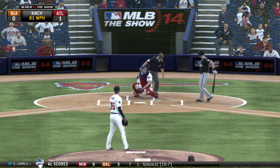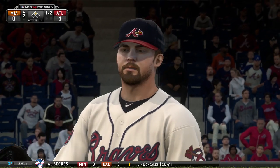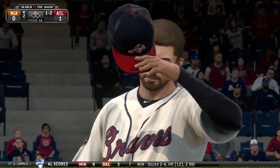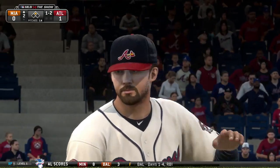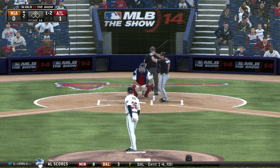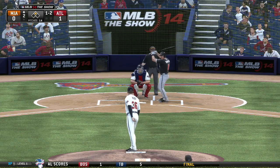Oh, and he dusted him off the plate that time. Some mind games being played now. It's 1-2. And even on 0-2, you don't want guys to get into a comfort level up there. No one out with a runner at second.